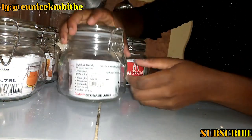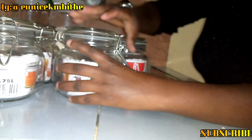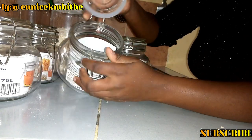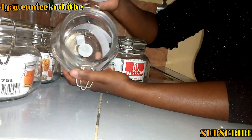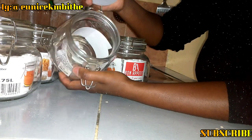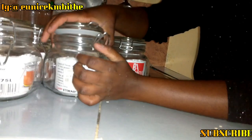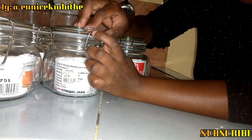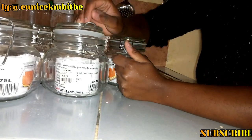Guys, another thing I love about these glass jars is that they are more spacious, like they can contain much of something. Yeah, because I want to be refilling my ingredients. I have found a store here in Nyahururu town that refills ingredients rather than going to buy.